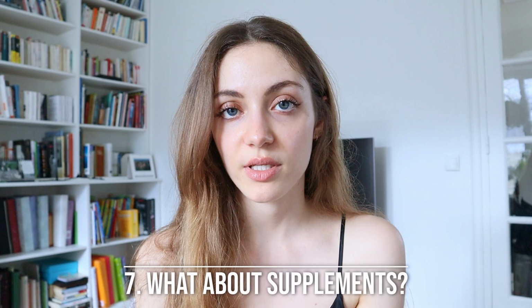What about supplements? Studies are mixed when it comes to the impact of supplements for hair growth. Basically, they kind of show that unless your diet is very deficient in certain nutrients, then supplements won't have much of an impact. Personally, I take supplements to boost hair growth during the winter, where I find that my hair really falls out. And even if my diet is still really healthy in the winter and I still get all of the nutrients, I do find that taking the supplements really helps.